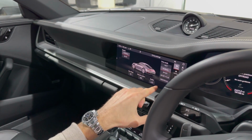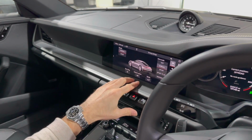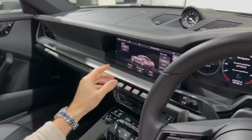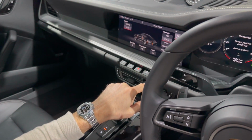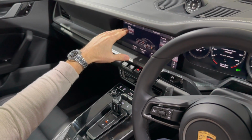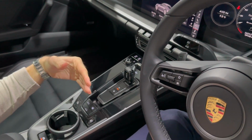Again, all your driving modes are here. You can deploy the spoiler at the back electronically on your own here as well. The sports exhaust system can be switched on and off via the screen. It can also be switched on and off via this dedicated button here. Your adaptive suspension modes, all adjustable on that button as well, but also your chassis is adaptable up there. Dual zone climate control, heated seats for the front passengers.